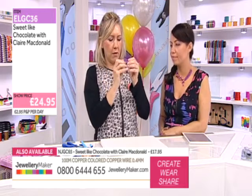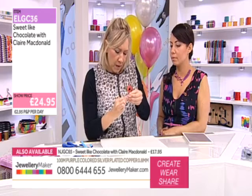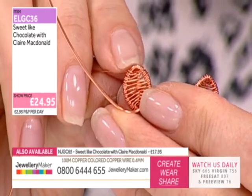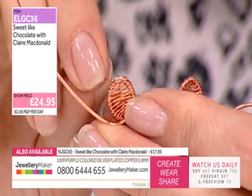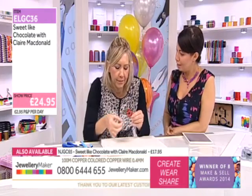What you want to do, if I just show you the little gap, you need to leave yourself enough of a gap at the top point there, if you can see just there, so that you can wrap just straight forward, not weaving, just wrap around that top section. Like you have on the one next to it. That's it, exactly. Lovely job, eh? Okay. Yeah, beautiful. Thank you for showing us that.